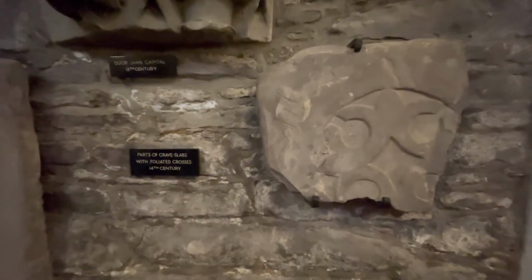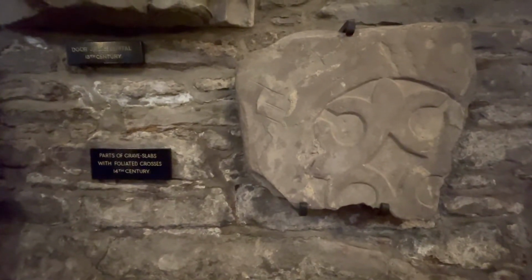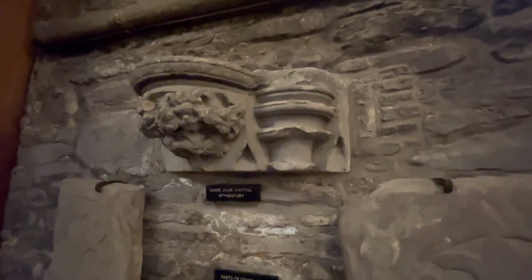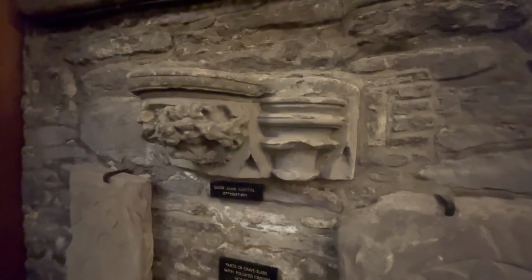These pieces of stonework were recovered when the cathedral was being restored in the late 1800s, and confirmed just from their design that the original church could be traced back to the 1100s through to the 1400s.